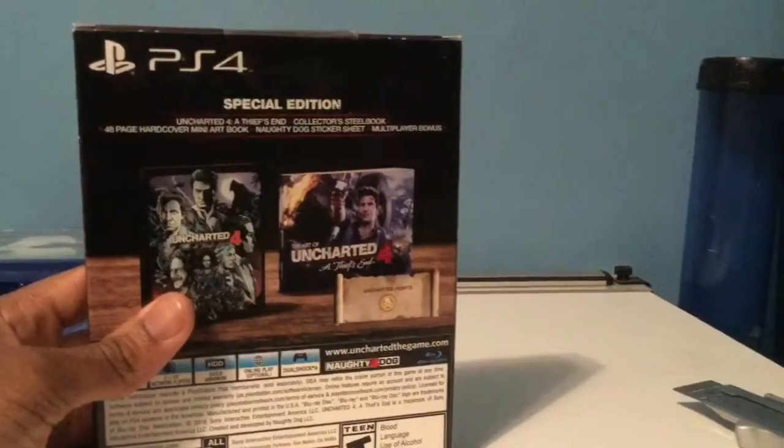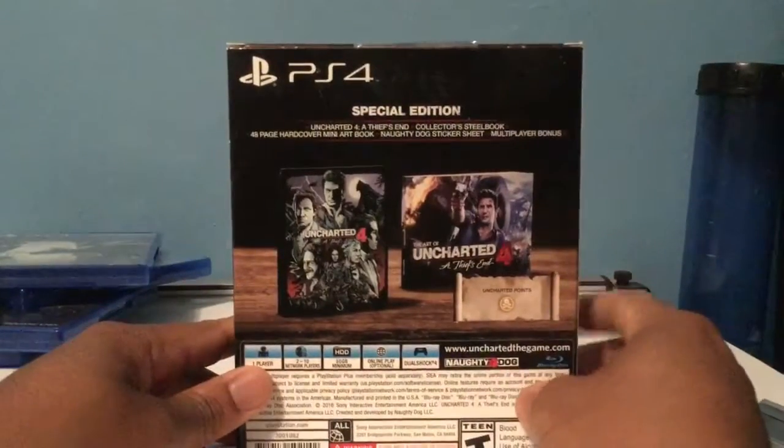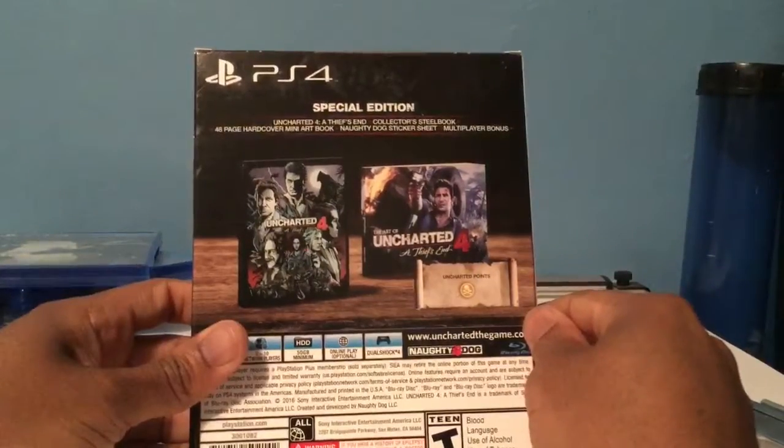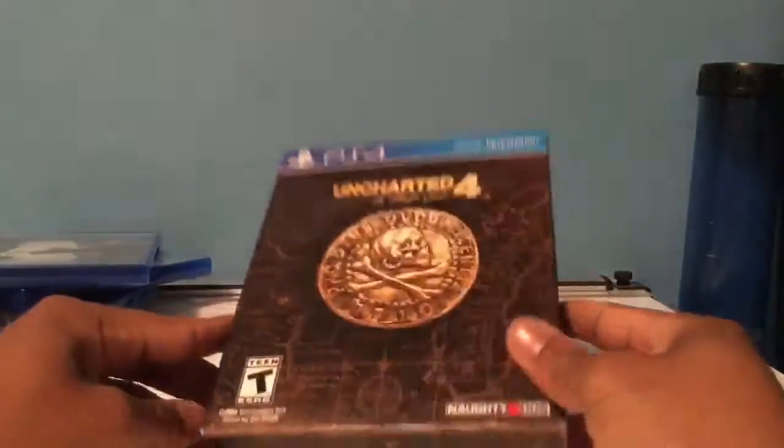Let me see if I can find that. If I find it, I'll show it later. I picked up a watch from GameStop for $6, but it's an Uncharted theme watch. But anyway, Uncharted 4 with Nathan Drake, one player, you know, and it has some multiplayer. This is the special edition, so it has some nice little features in there.